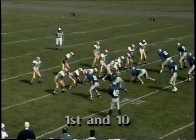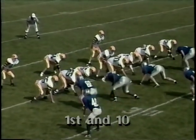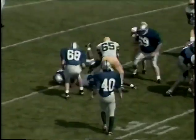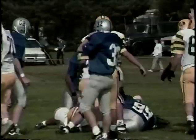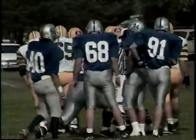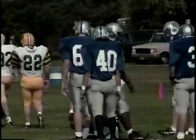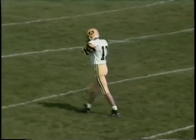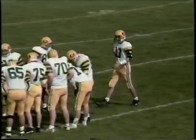Here's the first play from scrimmage this afternoon. First and 10 for the Green Wave at the 26-yard line. A fumble on the snap. Now, that's interesting because this afternoon, Audubon running with a new center and a new quarterback, and sometimes you can have some trouble. The quarterback-center exchange is one of the most important elements of the offense. If you don't make a clear exchange, it could prove to cost you.